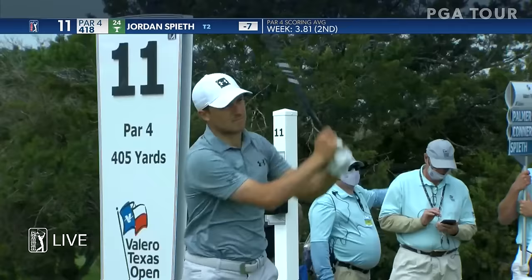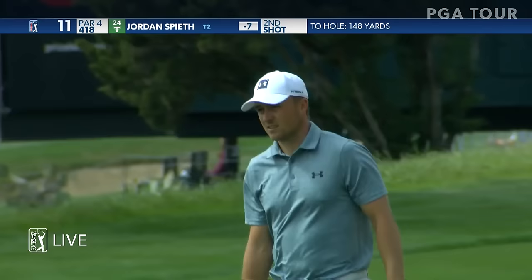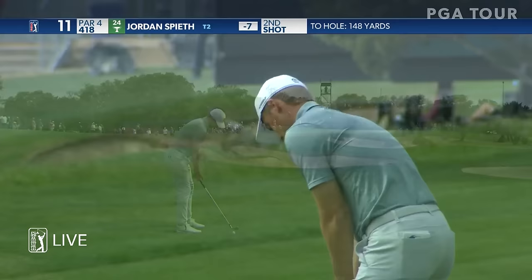We're gonna find out if it's carryable. Right in the middle of the bunker. God dang, that's right in that lip. Go! Oh my goodness. Wow. Alrighty, 148, actual number.